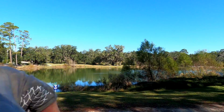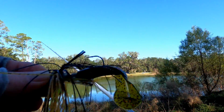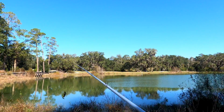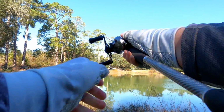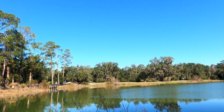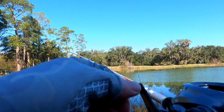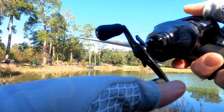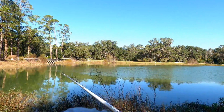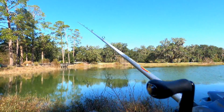All right guys, so first thing I'm going to try is this Kevin VanDam swim jig on a split tail grub. Just going to see if anything's around, what they're biting on, if they're active. With the swim jig, if you aren't familiar with throwing them, it's pretty much the same thing as a spinnerbait without the blade. You can do a straight retrieve, you can give it a shake, you can pop it, you can stall it.